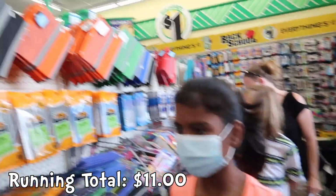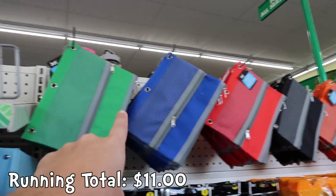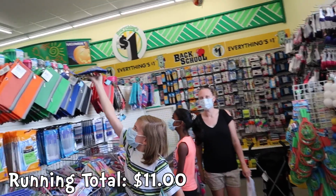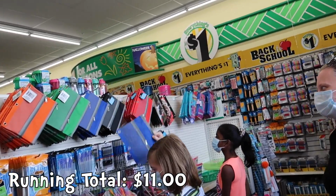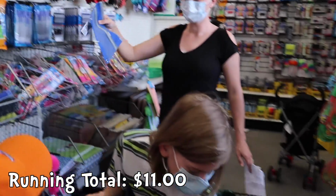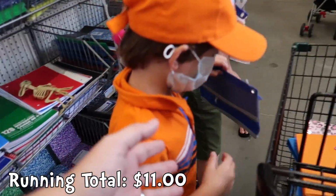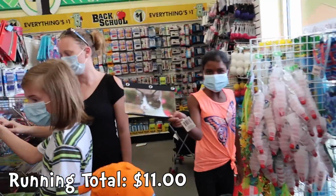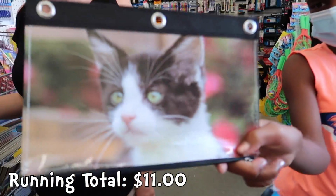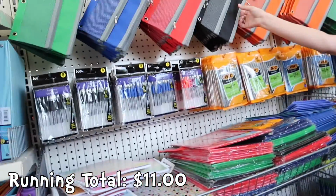Item number two, a pencil pouch. You gotta get a pouch to put all your pencils in. It's on the supply list. Katie always goes for the themed stuff. She's looking down there at the puppies and the Barbie, and then the boys always go for these solid colors. Logan might go all orange this year. You're all blue this year? Oh, that's so cute. That's pretty. I like it. What do you want? Black. Okay, find your black.